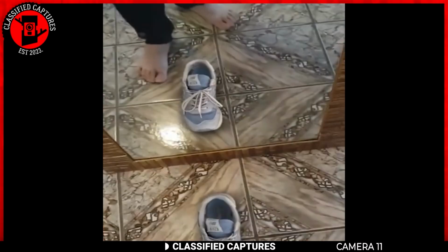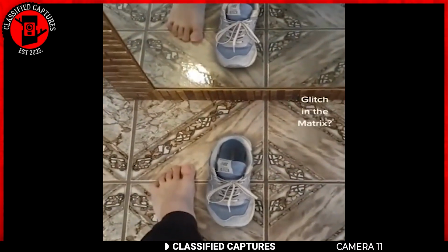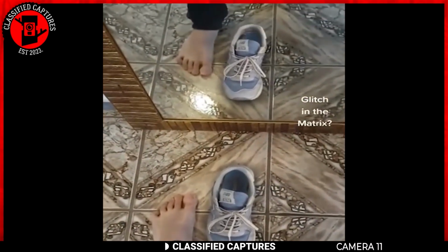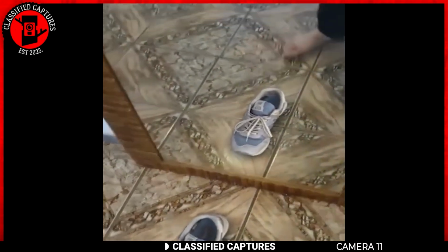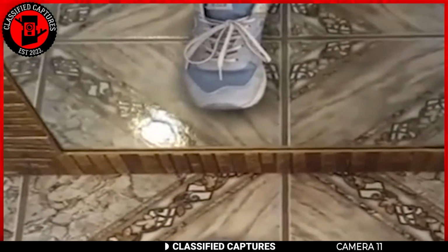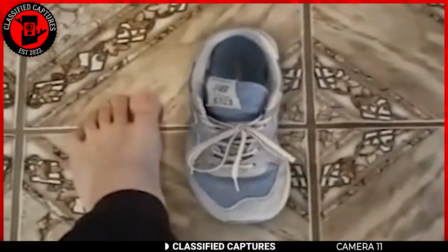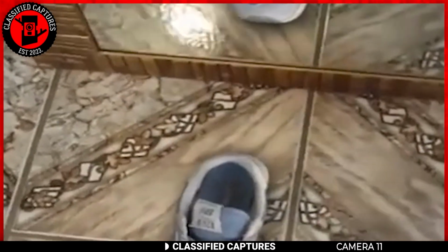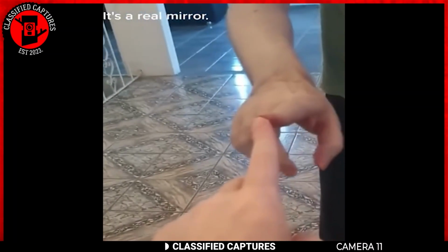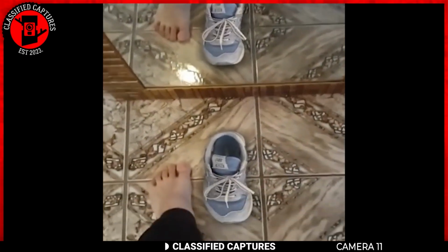So what could be going on here? Some people think this strange occurrence could be a glitch in the matrix, a momentary lapse in the fabric of reality. Others are convinced that the footage has been manipulated or edited to create this odd effect. Some people say that the mirror itself might be haunted or possess some supernatural quality. We have our theories as well, and they're not far from these ones, but what do you think of this unusual situation? A technical glitch or something more otherworldly?